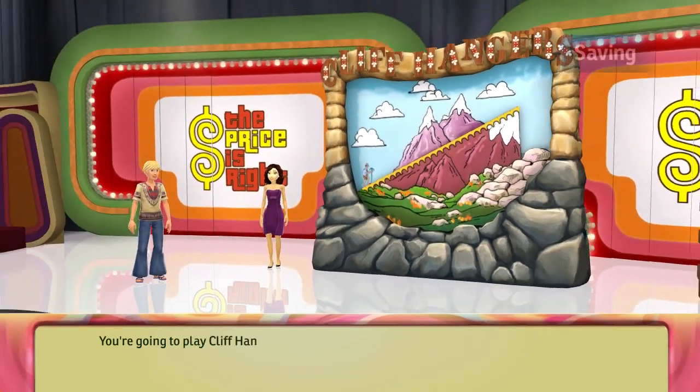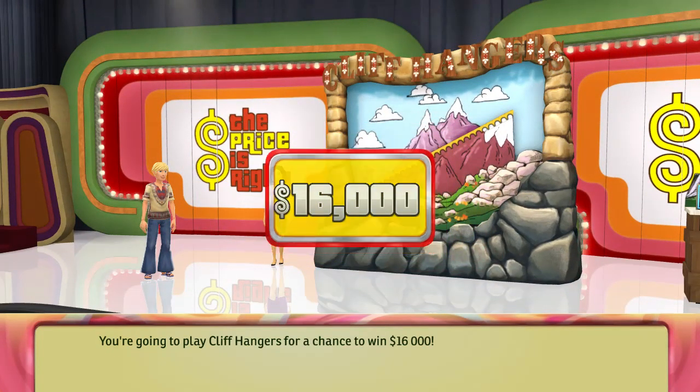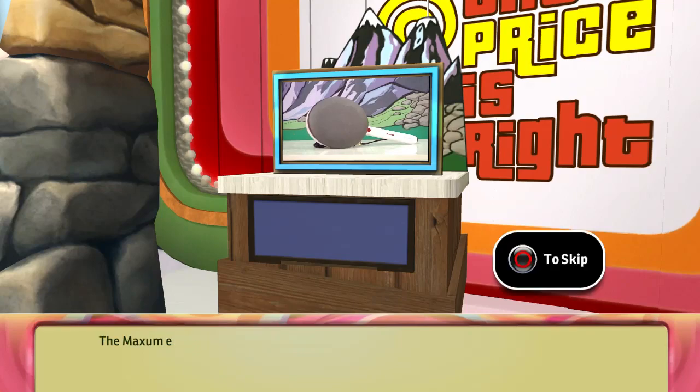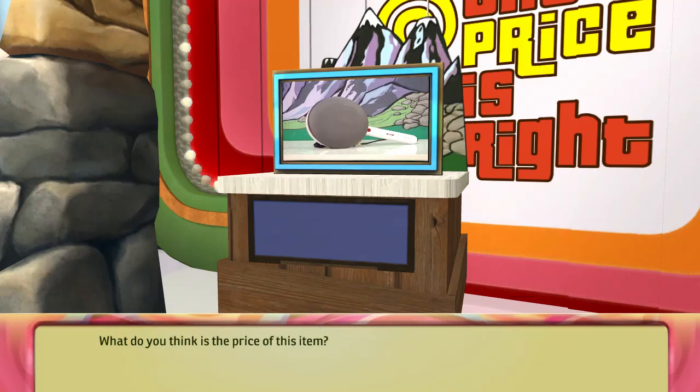All right, you're gonna play Cliffhangers for a chance to win $16,000. You'll bid on three items. Here's the first item you'll be bidding on. The Maxim, the electric brake maker, is lightweight with sure grip handle for trouble-free handling. Also features a non-stick cooking surface. What do you think is the price of this item?